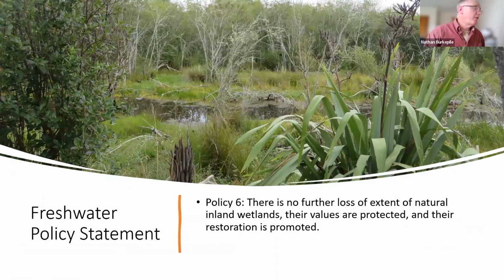So the freshwater policy statement, which came out a few years ago, in policy 6 says there is to be no further loss to the extent of natural inland wetlands. Their values are protected and restoration is promoted. These protected values include cultural values along with biodiversity values and that kind of thing.